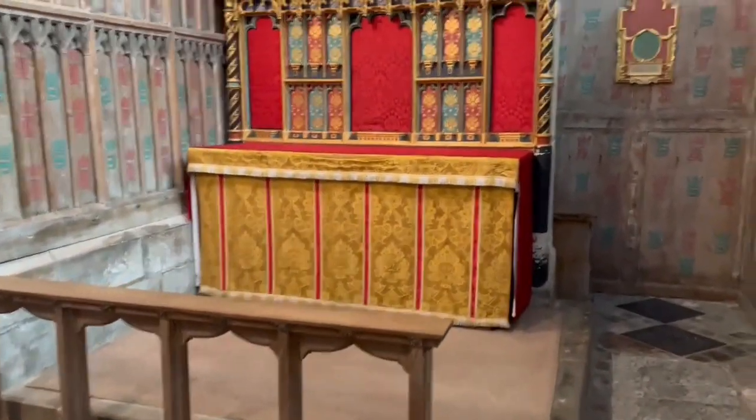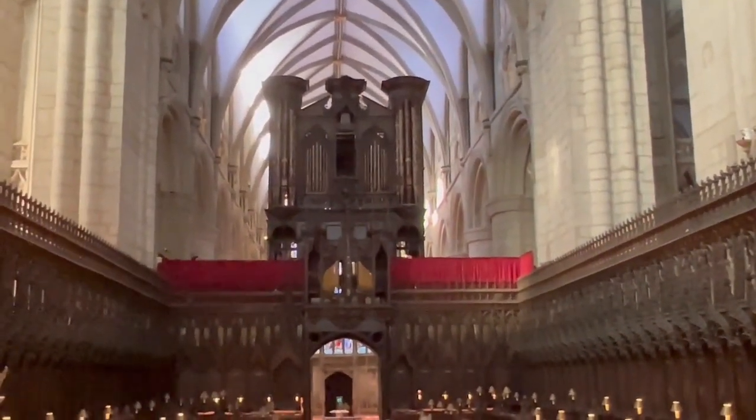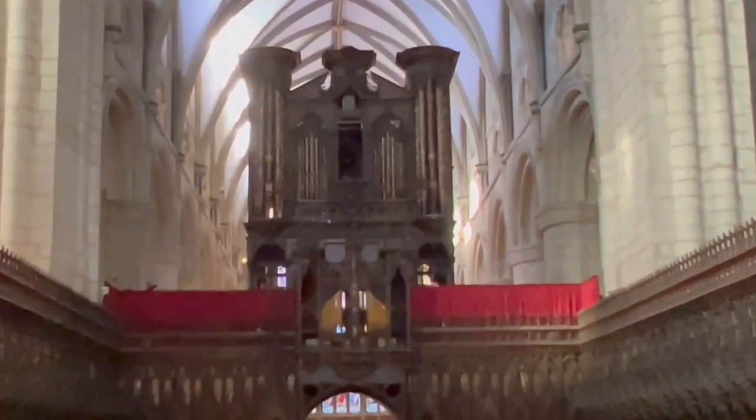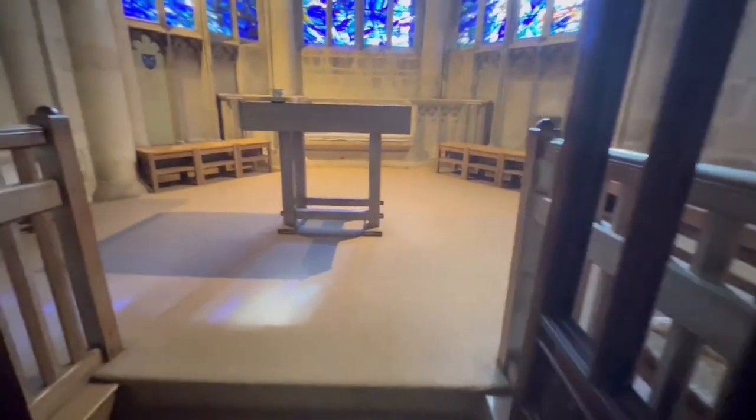Gloucester Cathedral is well known for many things, including its impressive assortment of stained glass windows. Some of these windows are as old as the 14th century, while others are more recent.